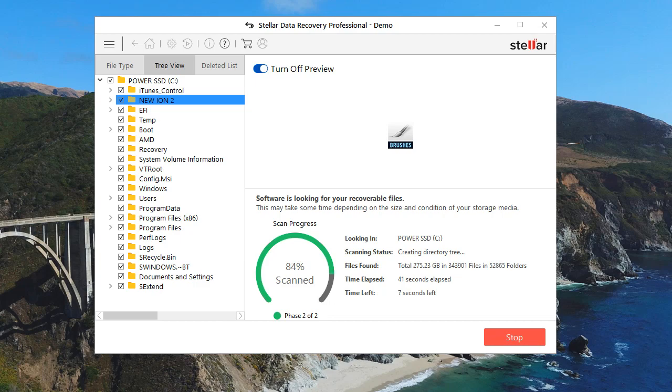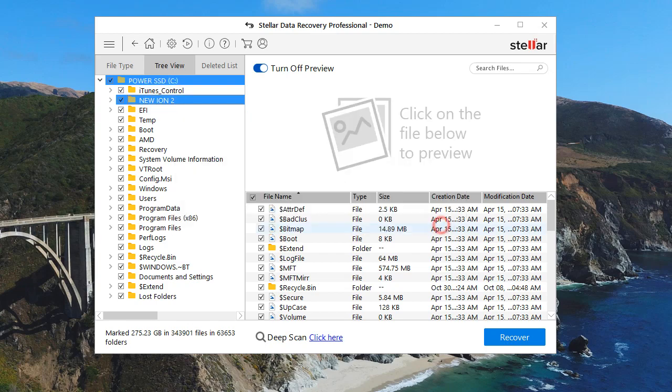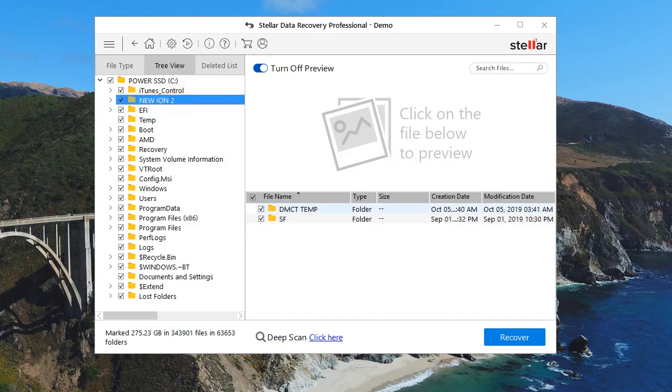Now I remember this particular folder. It's a folder I backed up when I originally got my phone. It'll actually tell you the scanning completed and of course how many files it found in how many folders. In just that, I didn't even complete the scan, and it was able to find 275 gigabytes of potential files and folders.